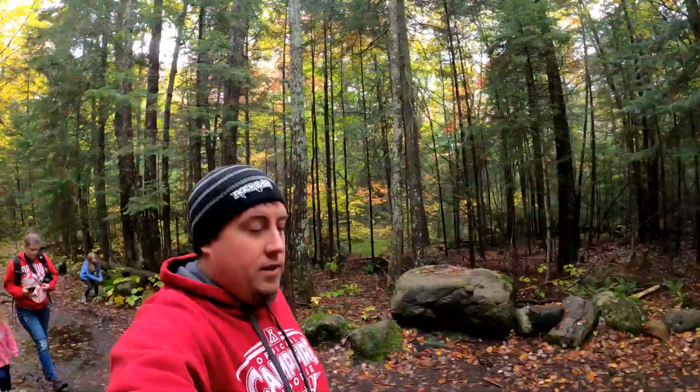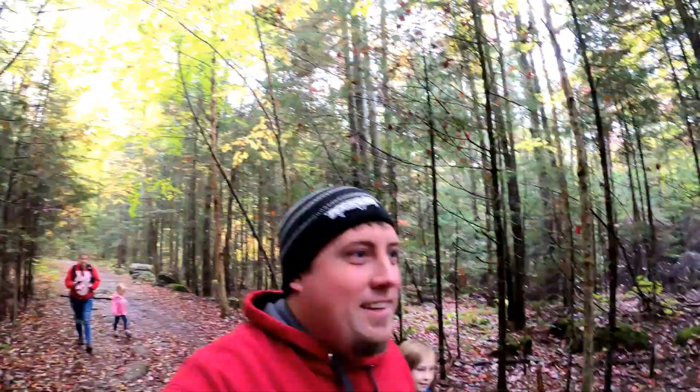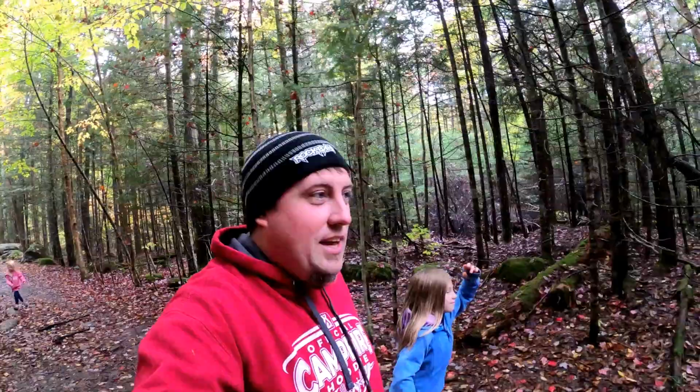So we are on the Brewster Peninsula Trail, and we're probably not going to do the whole loop because we don't have as much time today, but we have a special treat with us because this is the first time that we've brought Roxy with us, our dog, right there, to go on a trail with us on a trip far away. So this is kind of an exciting, different thing for us.